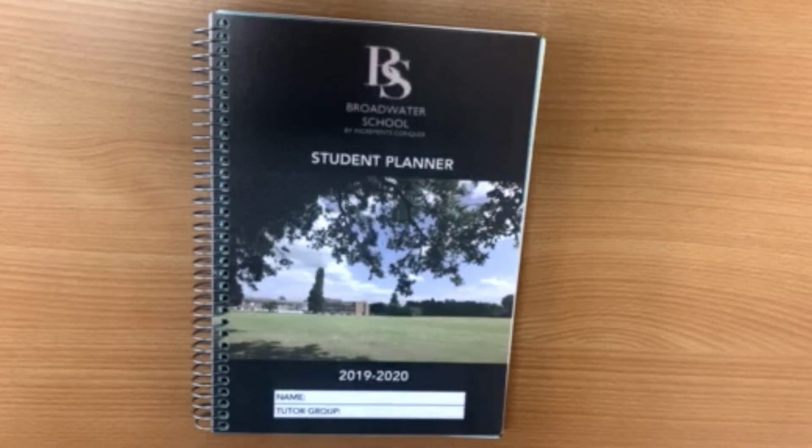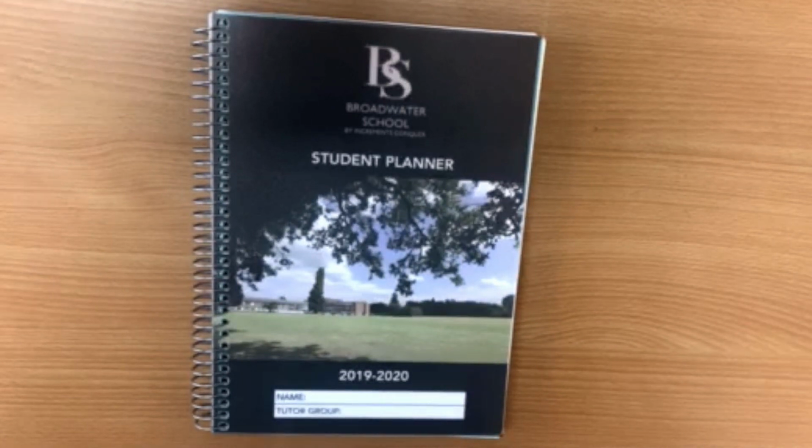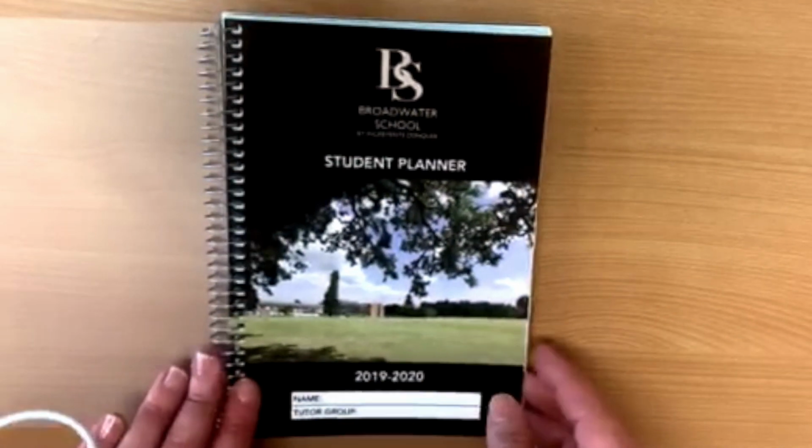You will get your student planner on your first day in September at Broadwater. The first thing you must do is make sure you have your name on it with your tutor group. This is a planner from this year. Obviously, you will have one with the dates on it from next year.